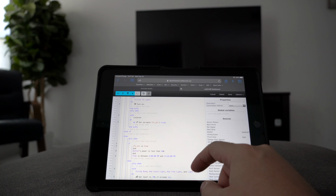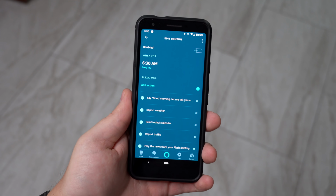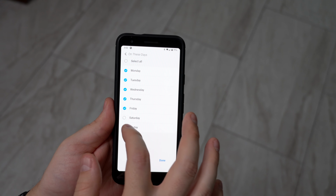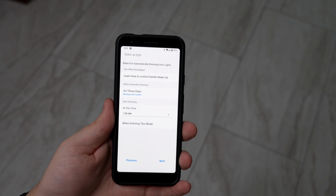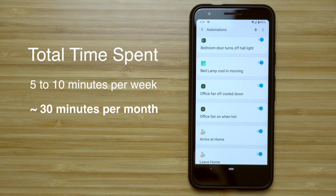As for maintaining the automations, occasionally something might get annoying so I'll deactivate it, or maybe I'll make a small tweak like changing the automation to only run on weekdays. This usually takes about 5 to 10 minutes a week, which I wouldn't consider that much time. And total time spent a month for me to add and maintain automations around my house is about 30 minutes. And obviously, if you're just getting started, this is going to take a bit longer.